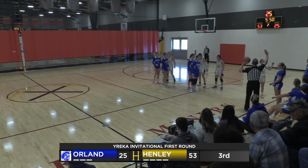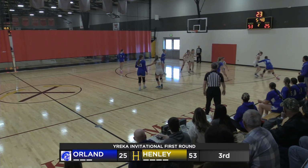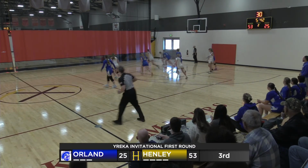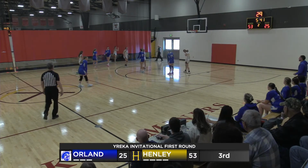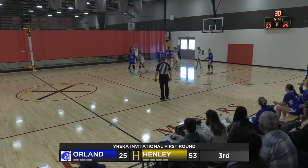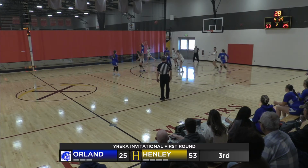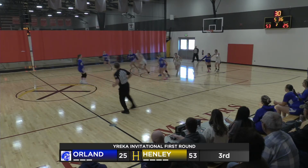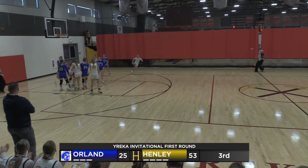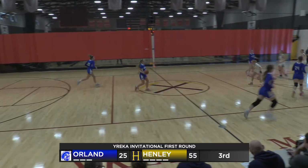53-25 lead for Henley with 5:50 to go in the third quarter. Orland inbounding on their end of the floor. Three for Kramer's off the mark. Rebound goes out of bounds. It will stay with the Trojans. Kramer gets it back. Misses the three. Campos the rebound. Campos ahead to Schroeder. Turnaround layup is good. It's a 30-point lead for Henley.